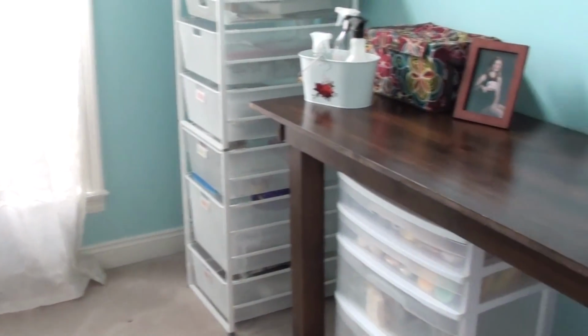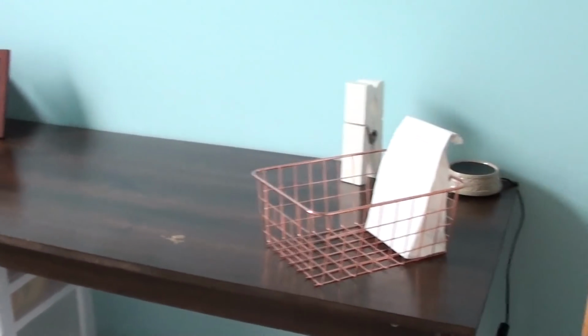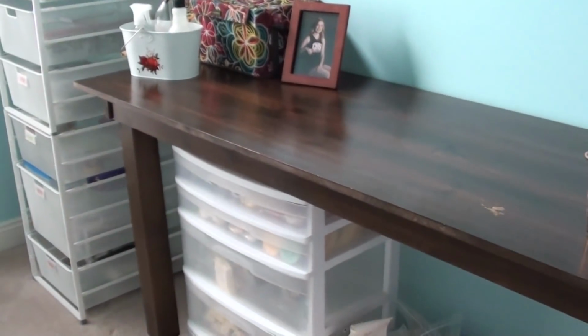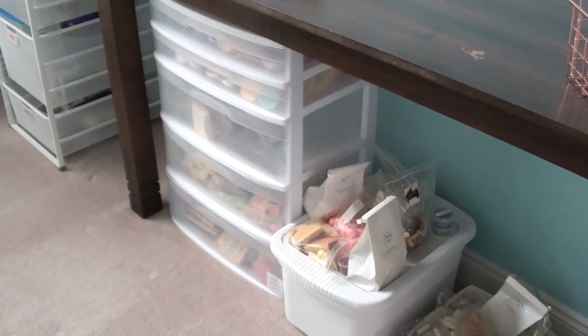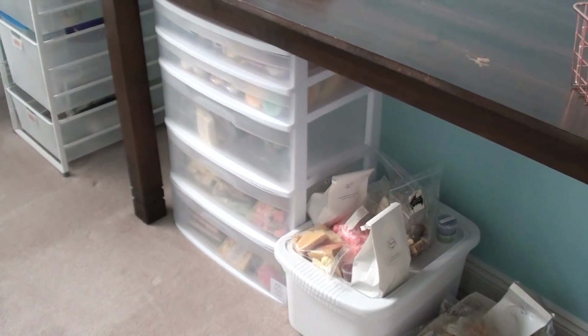So here is this table. Actually, this is a funny story. My husband and I built this table. Sorry, my camera's not good at panning up and down. I had a table that I was going to get from my sister-in-law. She had these tall tables. She owned an art studio. For some reason or another, we were going to buy one from her, and then it didn't end up happening. Someone else ended up buying it from her, which is no big deal.